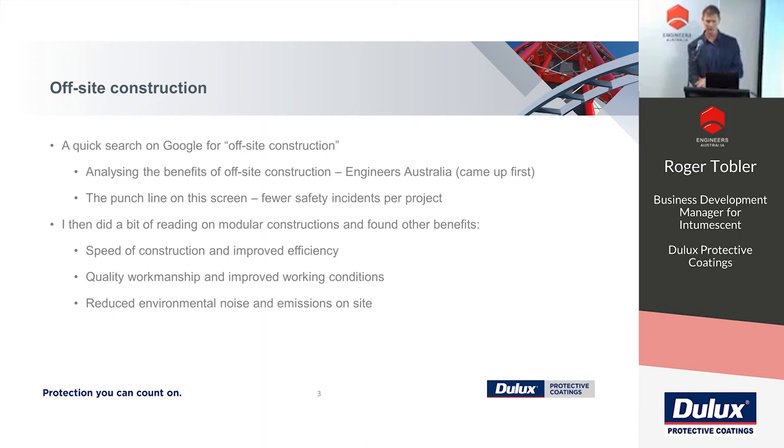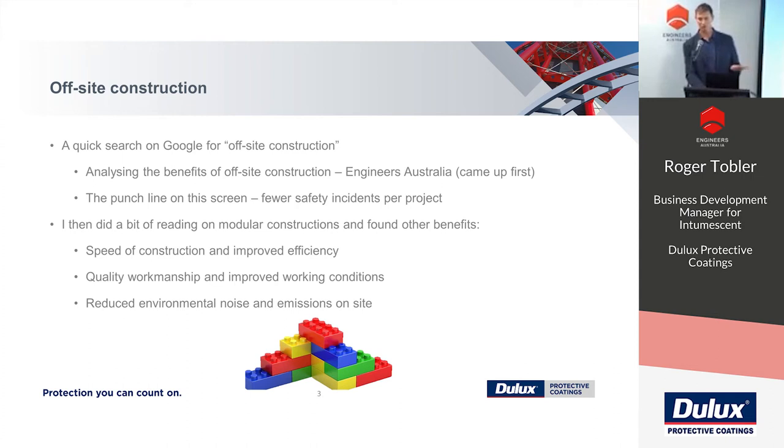A little bit more reading on off-site construction, and I came across modular constructions and the numerous benefits of bringing work to site completed. Speed of construction, improved efficiencies, quality of workmanship when people are working in regular workplaces, improved working conditions, reduced environmental noise, lower emissions on site. I'm talking general construction, general coatings. It's not aimed at intumescent there. So our building blocks are pre-coated before we play with them.